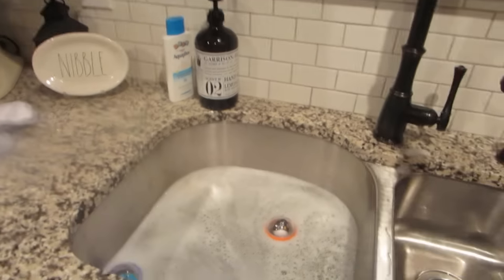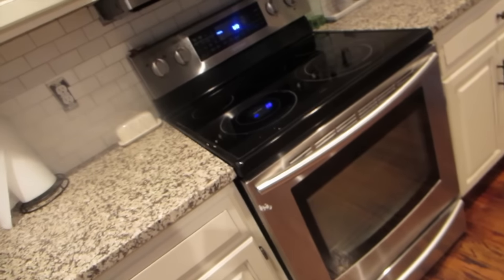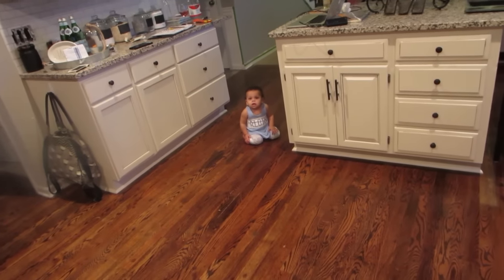So it's Rylan's night for a bath. She gets a bath in the sink now. This little one's ready for bed. I got the dishes done. I'll wipe down the counters once she gets done splashing around because there'll be enough water. But the dishes are done for the night. Got everything in.